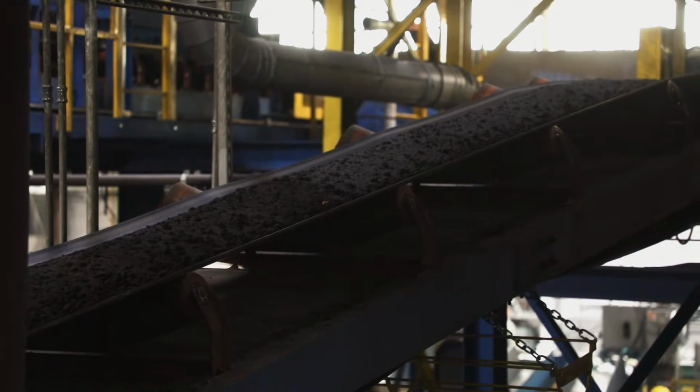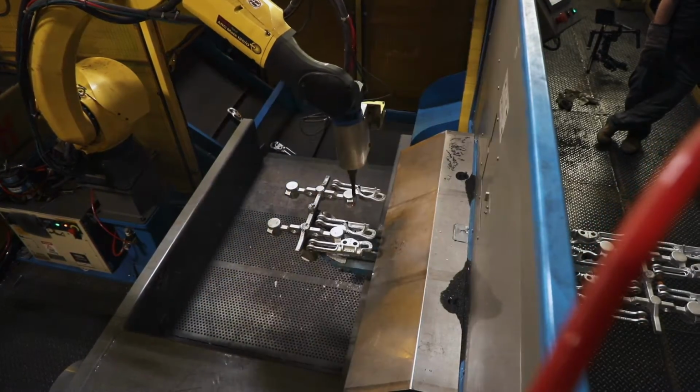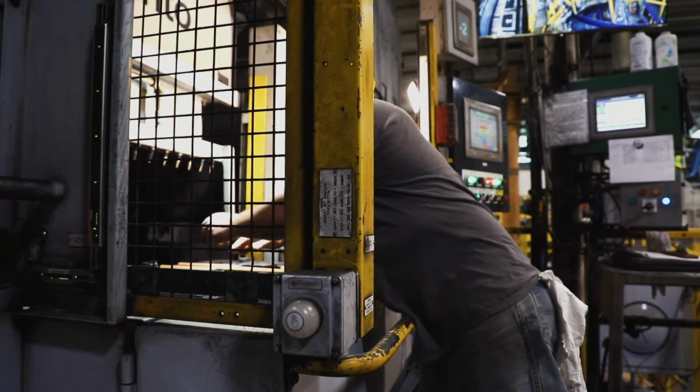In 2019, when we decided to put in the Sinto, one of our overarching plans was to gain market share in a specific aluminum side open clamp business. Putting in the Sinto has allowed us to do that. Not only has it allowed us to do that, in terms of our overall production, our overall capacity has grown by a factor of about 25 to 30% since putting in the Sinto machine.